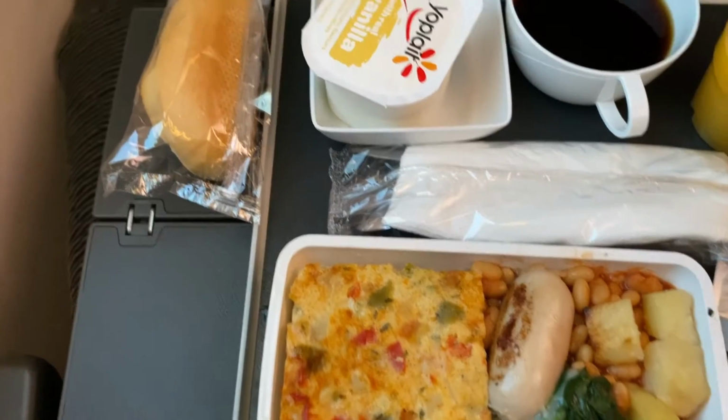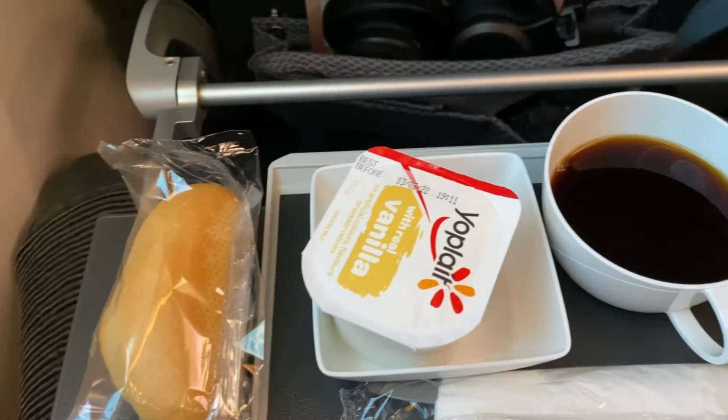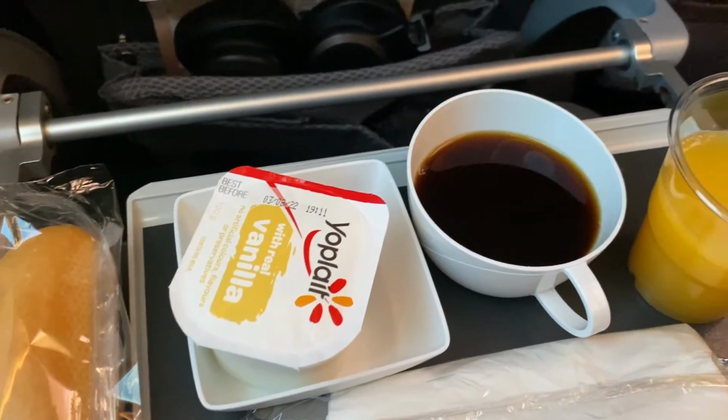Having a look at today's breakfast, I was served the egg option, which came alongside a bun, as well as some yogurt, a coffee, and an orange juice.